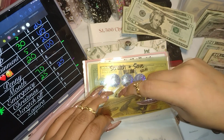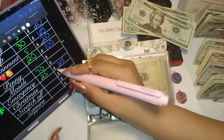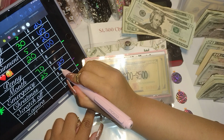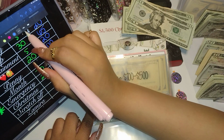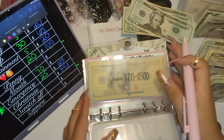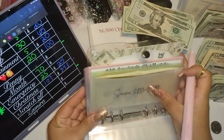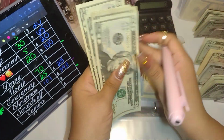That's pretty cool. We're getting up there real quick. $393. And we added $107. All right, so we're going to put this in the bank.